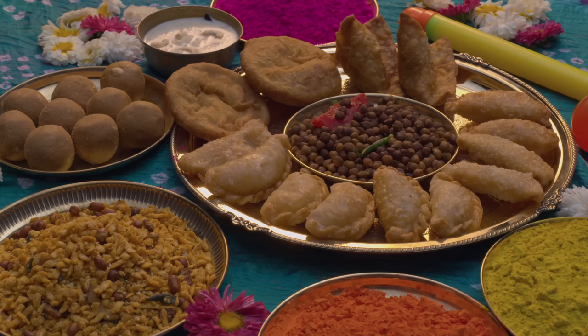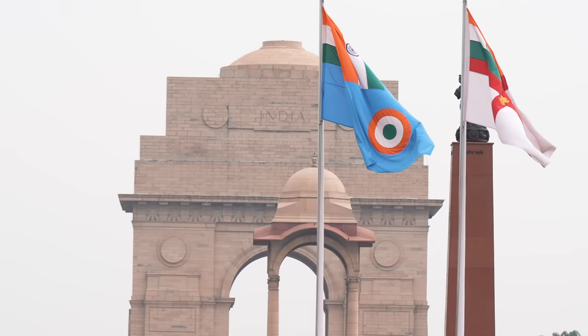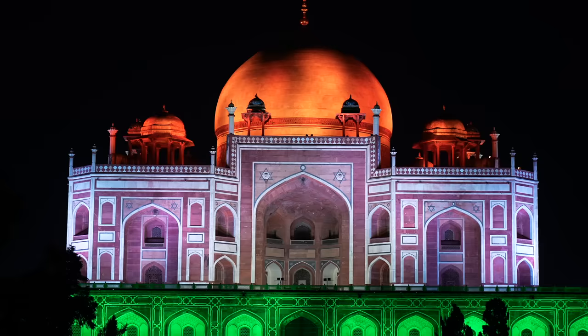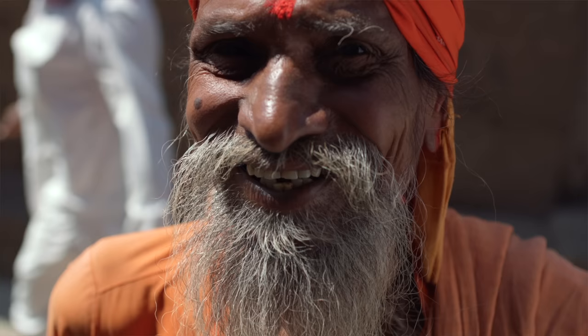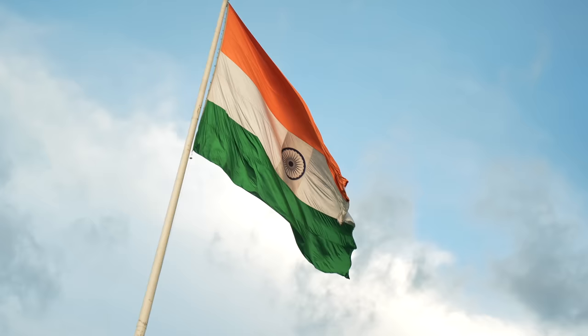festival season in India. Diwali is in October or November, it changes every year. Independence Day was in August, that was awesome. Holi Festival is in March, and there's tons more in between. I think going to India during the festival period is so awesome. You should definitely plan your travels around those times.